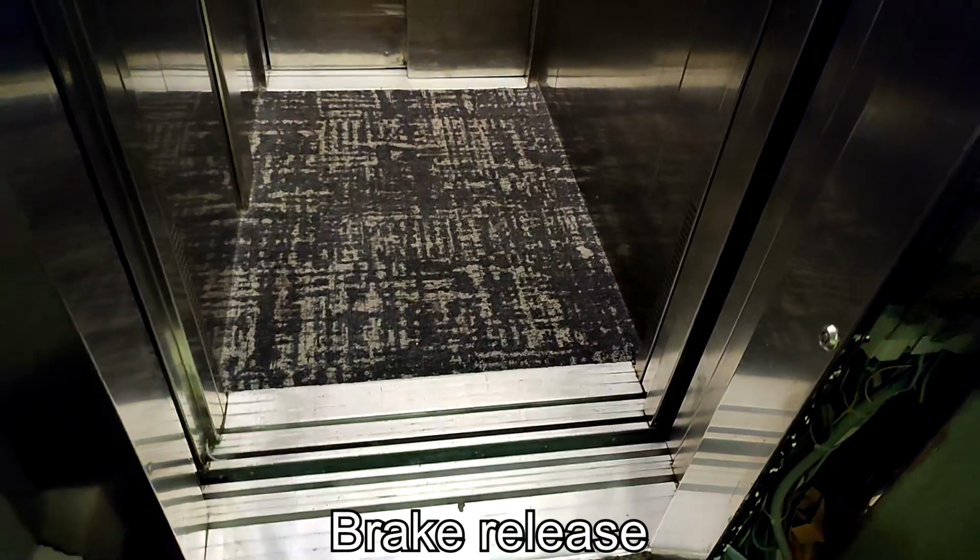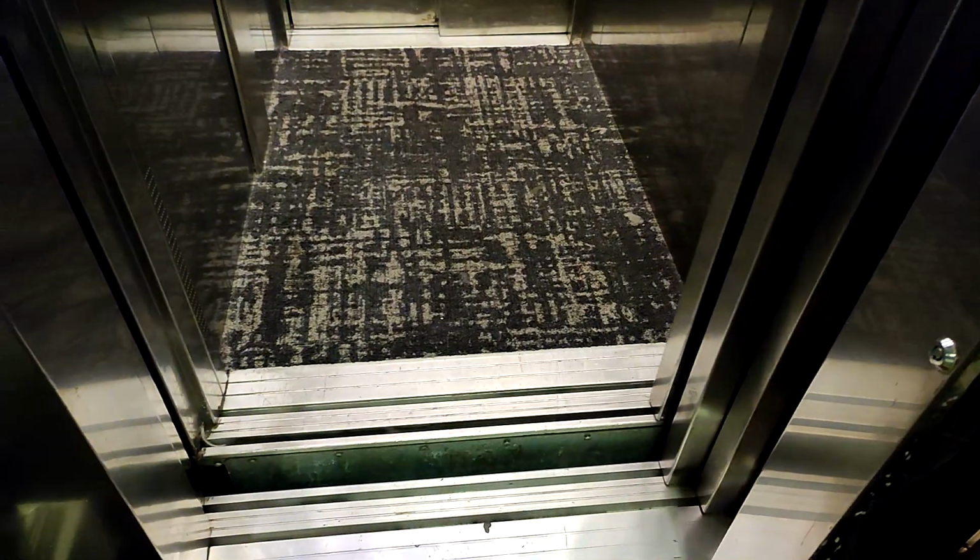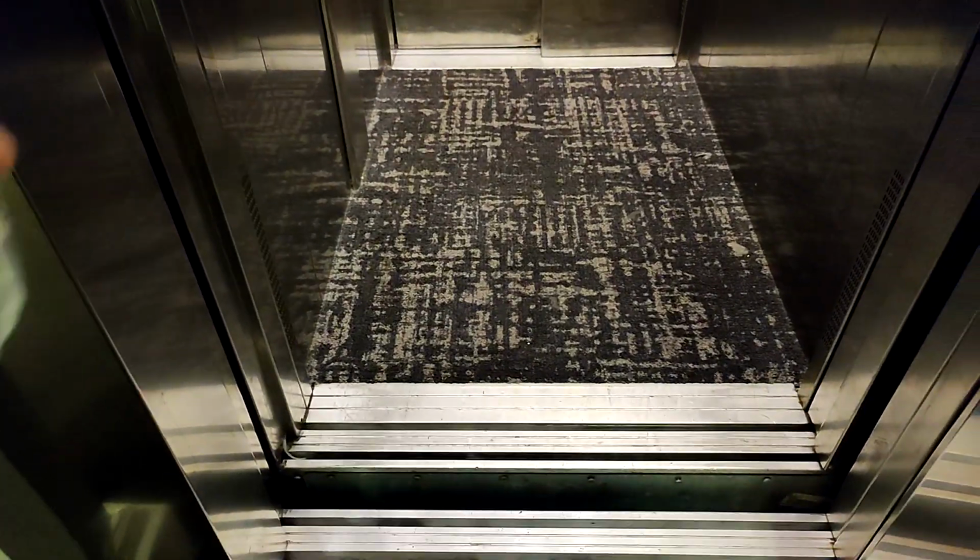Look, keep an eye on that door. Oh, there he is. Drive down. There he is, it's going down. It's re-leveling, re-leveling. Yep.